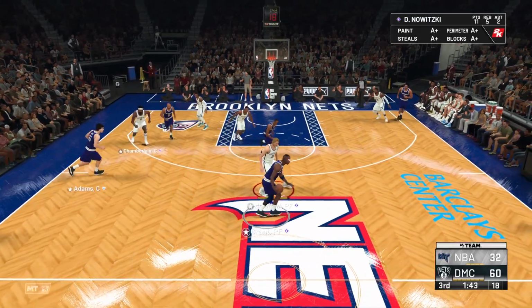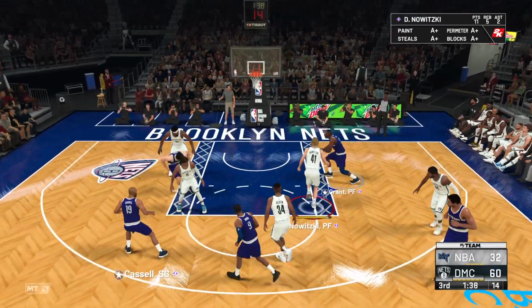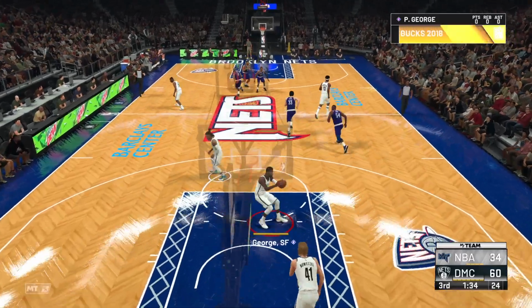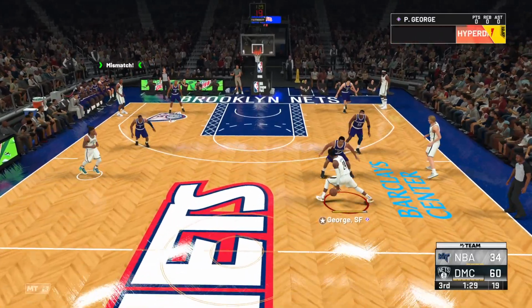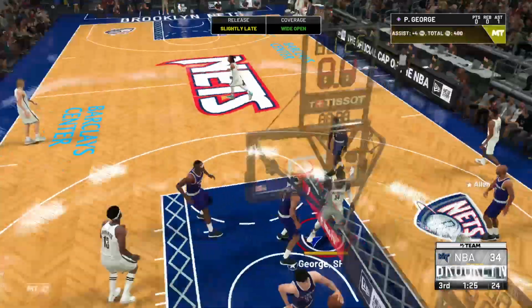Chamberlain's checked in for Mutombo. Nowitzki comes in for Robinson. Paul George is checked in for Kevin Durant. And it's Morant in for Stephen Curry. And, you know, that level of physicality that Grant brings inside is awesome to watch. He does a great job with finishing with that power above the rim.